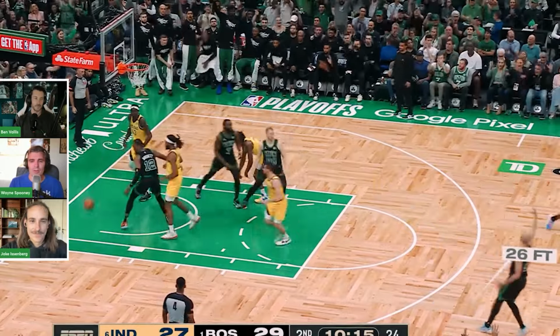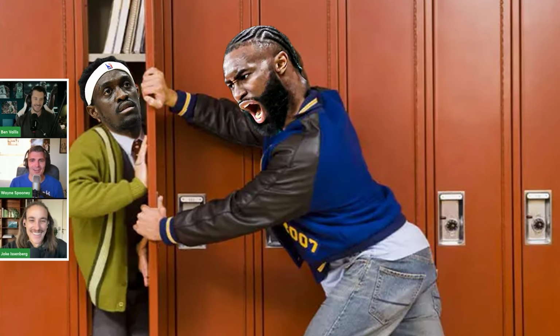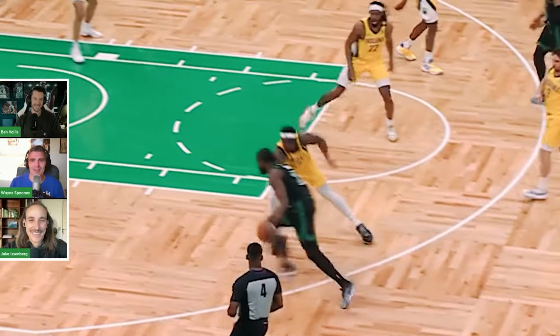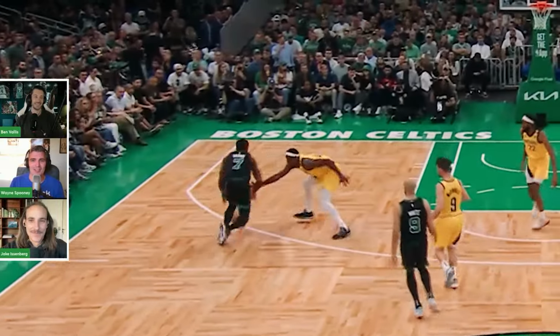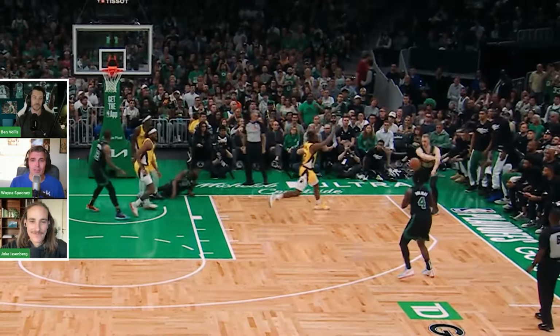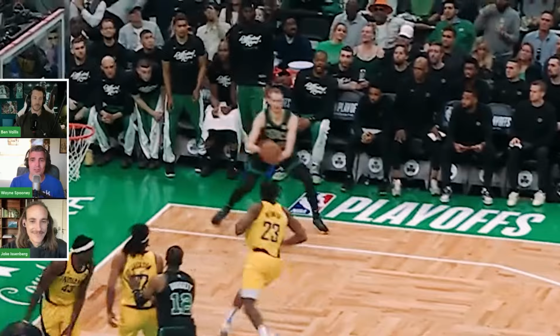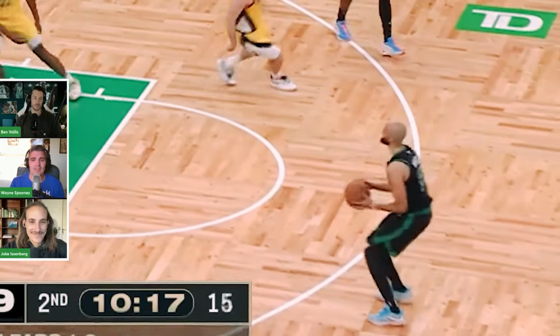Jaylen Brown's done it all to Pascal Siakam. The wedgies, the swirlies, the stuffing in the locker. Now it's the right to left, overhand, crossover, and semi-transition that dusts him. Help's got to come crashing. Spacing was great in this entire series. This play is no exception. And then they're pinging these passes around. They're whipping them to each other. They're all in the shooting pocket. Ends up with a wide open three. Beautiful basketball.